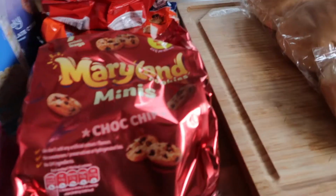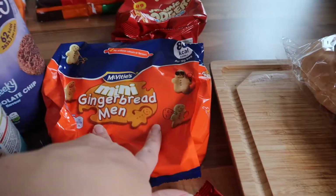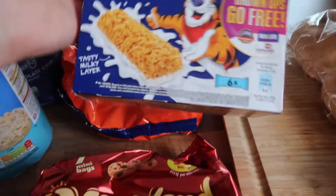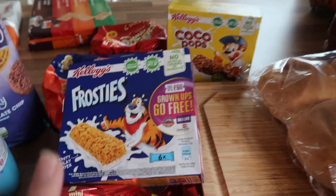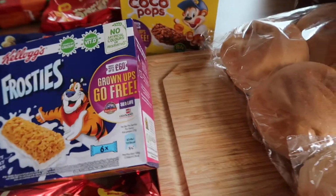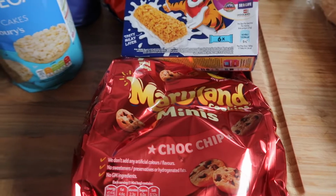These are for lunches. So I got the Maryland mini cookies, Jammy Dodgers, the mini gingerbread men, some Frosties and some Cocoa Pops. That will last longer than one week, but these are on offer at the moment. So I picked these up and these are permanently on £1 now.